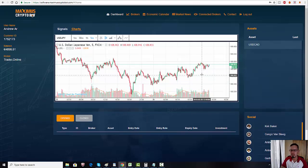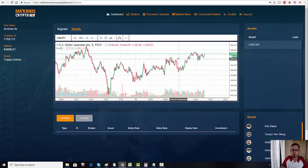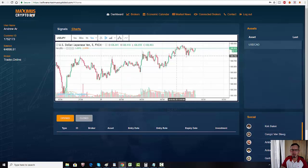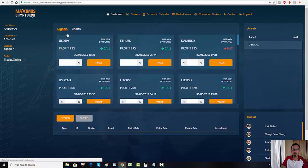What we see now is that there was a resistance right here which has been broken. The new candle opened above our resistance level, so that's our support now. That'll be a nice call trade for sure. So I'm going to invest 300 euro, guys, 300 euro for this call trade. So let's do it. USD JPY 300. Let's click on trade.